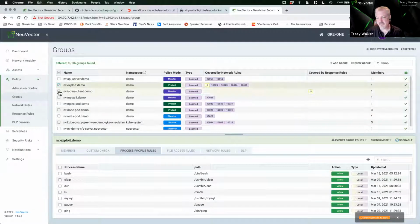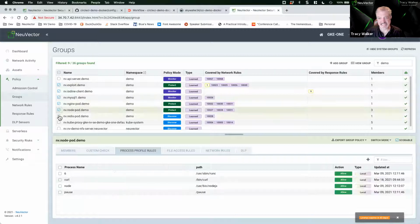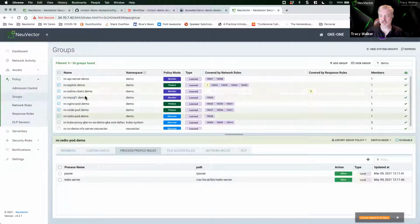So what is the automation, Tracy? What point are you trying to make here? Yes, if I select a group of these, and I can do this within a namespace, across namespaces, I can define groups as anything I want it to be. I can export those security policies. We also have file access rules. I won't go too much into that. These are manual.